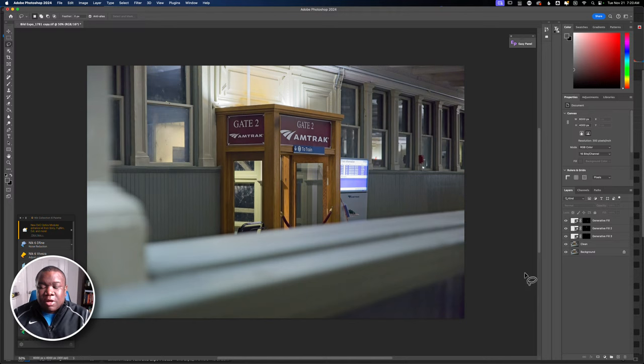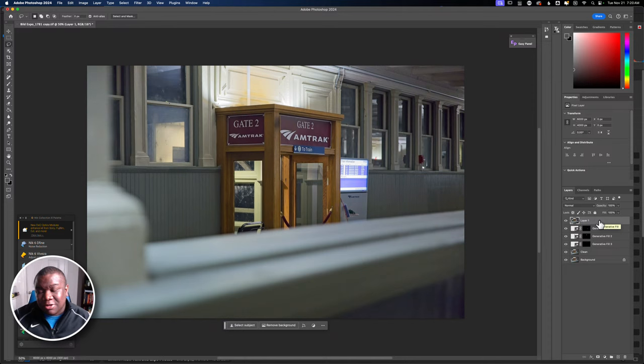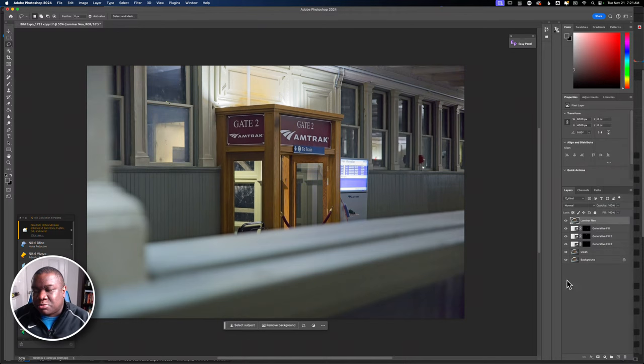So now I'm at the point of saying, what is it that I want to do to this photo? And I think that this photo can benefit from some work inside of Luminar. So I think that's what I'm going to do. I'm going to go ahead and hit Command, Option, Shift, and E to create a stamped layer. And I'm just going to label this Luminar Neo. And then I'm going to right-click this and convert it to a smart object.